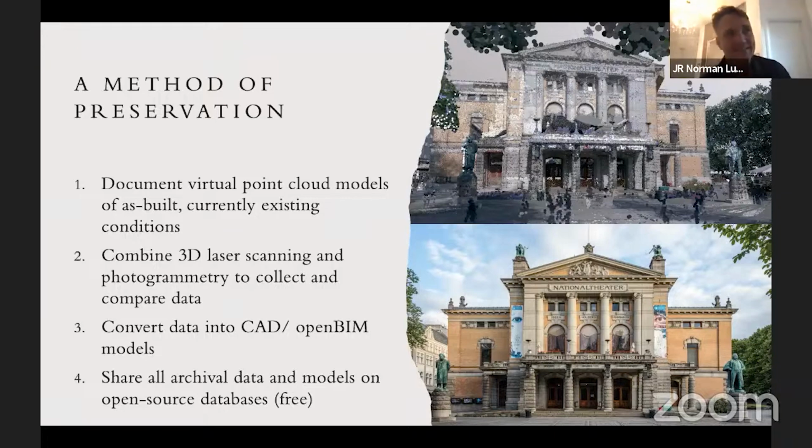But I'm hoping this is a multiplier, right? That this method is out there and that you challenge the method, that you come up with better ways, and then you come back and teach me. That's on you, okay? So first of all, we want to document the space and create these models.